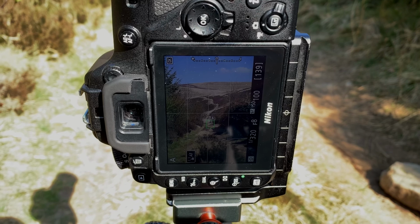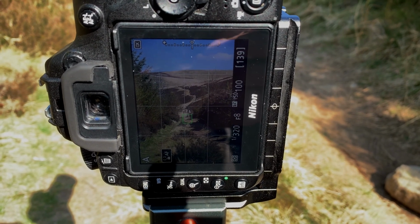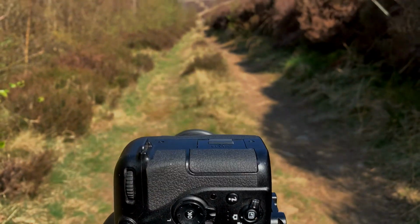But now that we've done a bit of incline, we've come away from the water and we're walking up, and I've just got a shot of this path that's going up into the peaks. And it's a lovely leading line. This path following through, there's a gate and then it winds up off into the hills in the distance.